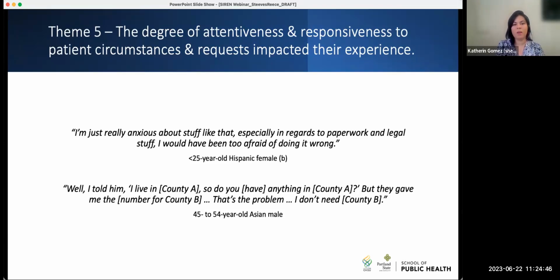So our 5th theme was the degree of attentiveness and responsiveness that callers gave patient circumstances and requests impacted their experiences. Participants were pleased when there was an accordance between their requests and subsequent actions. So a 25-year-old Hispanic female agreed that she probably would not have applied to the bus passes if she hadn't received help filling out the necessary paperwork.